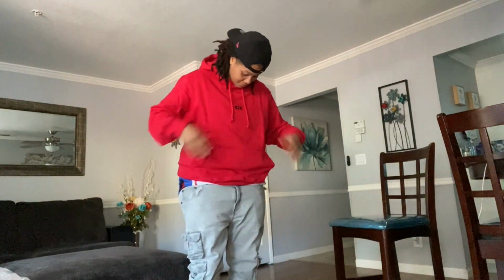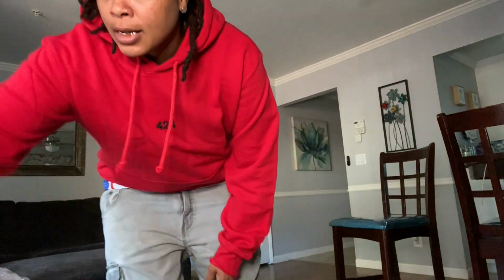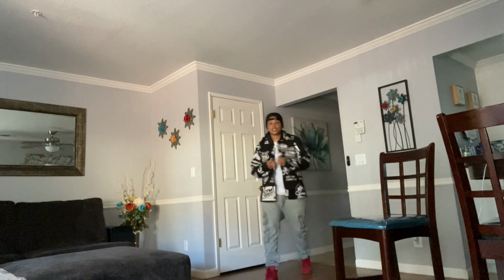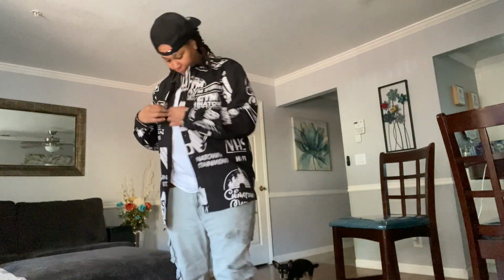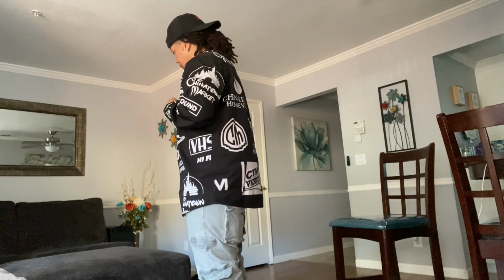Man. Hold on. I could try this one on too if y'all want to see it real quick. Pull up. Alright, so first of all, it's a little big, but I think we can work it out. Hold on. See if we button it up a little bit. It's in a large, but this feels like an XL or something like that.